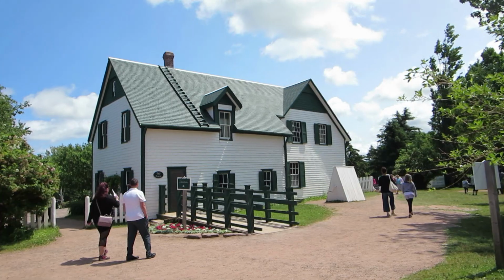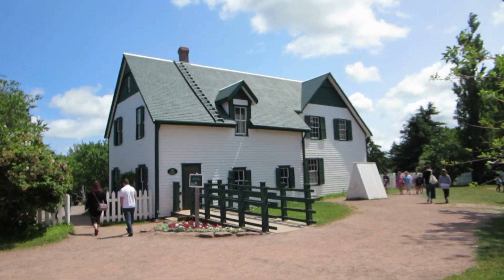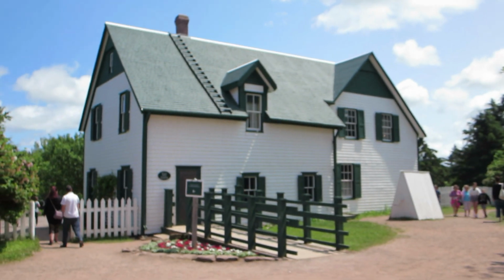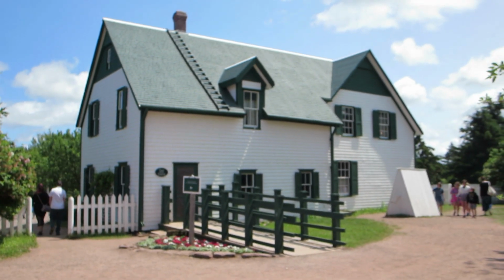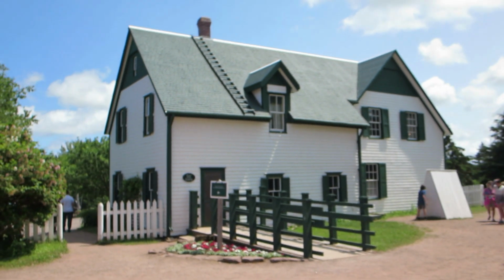House where we came out of. So it's a very quick tour to go through the house. I noticed that they didn't have any signage to read because there's so many people, as you could see, going through it that they want to keep it moving. So it was so awesome.